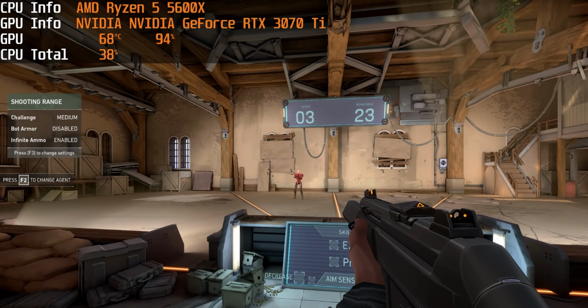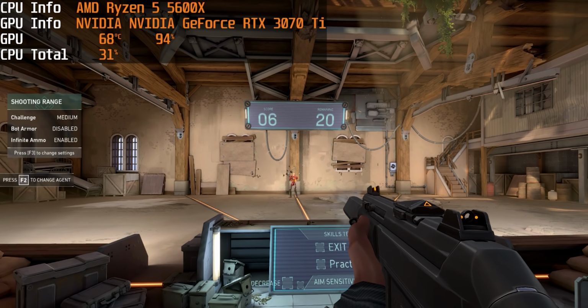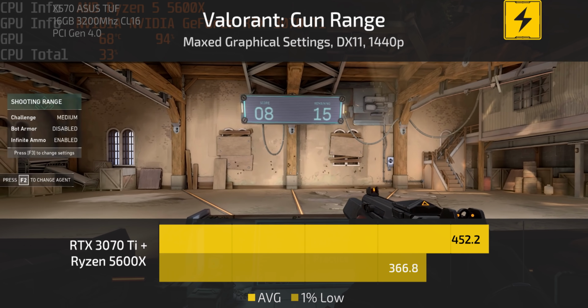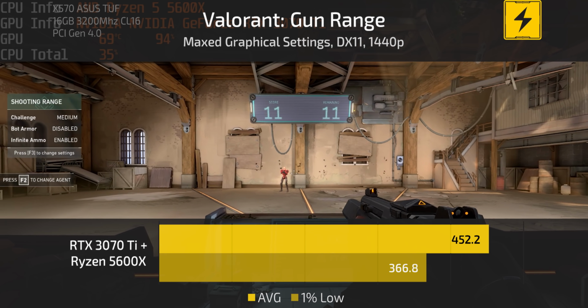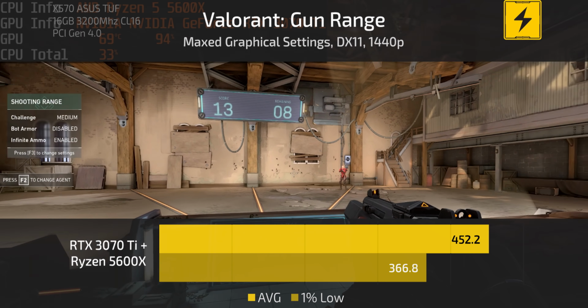So with all that said, let's get into the benchmarks, starting with Valorant, where we got a top frame per second average of 452.2 on the gun range at 1440p at maxed graphical settings. So that single core performance of the 5600X is definitely not limiting the RTX 3070 Ti by any means at 1440p. So I think this is a pass.